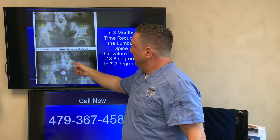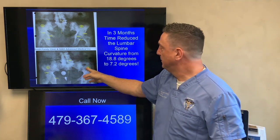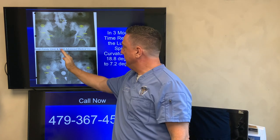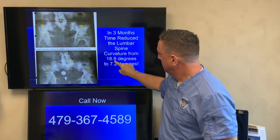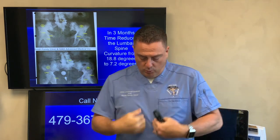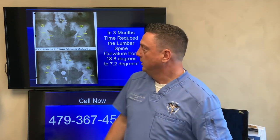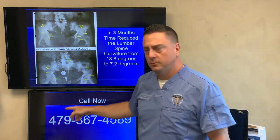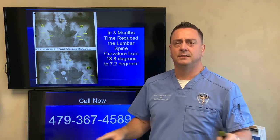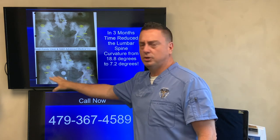Here's an example of a lower back problem. This patient had two failed back surgeries, and their back was bent at 18.8 degrees to the left. In other words, the lower back was leaning 18.8 degrees this way. When we x-rayed this patient, we realized that both the hips were just shot, just terrible. But the doctors that she saw before never looked at her hips. They just focused on the back.